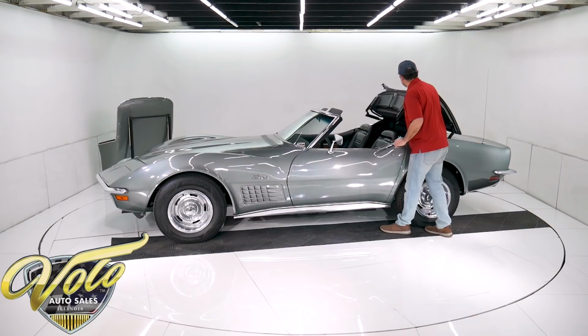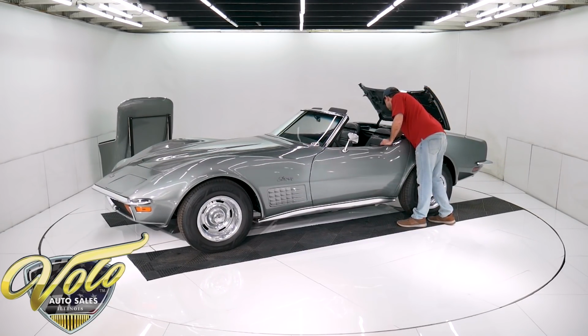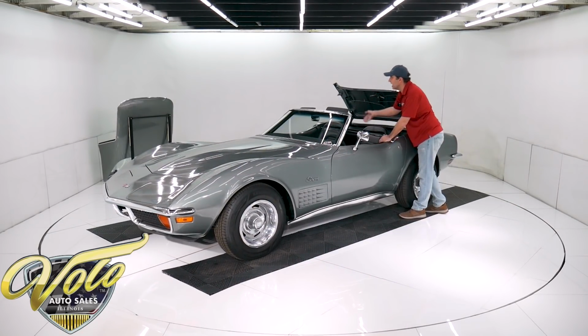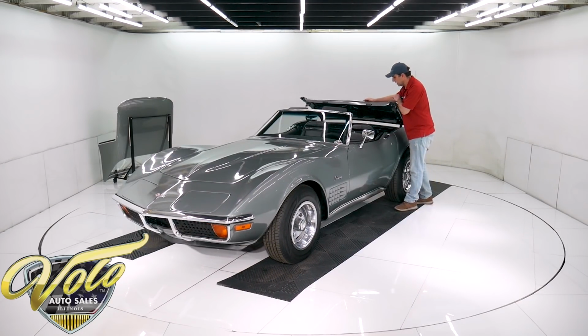The rubber's nice. And it also has the hardtop over there, which is in really nice shape. The paint is nice, the rubber's nice, the headliner's nice. Again, it's not new, but it's a really nice hardtop. That'll go with the car as well.